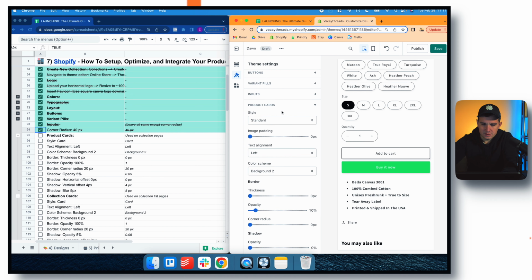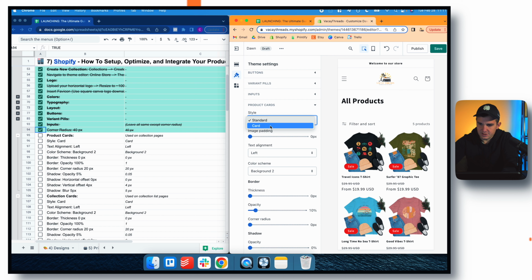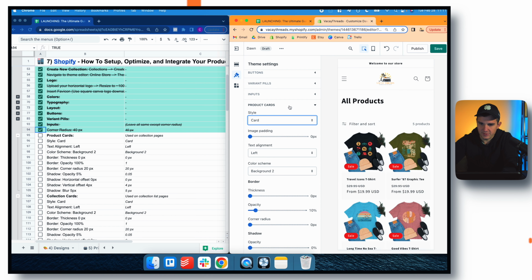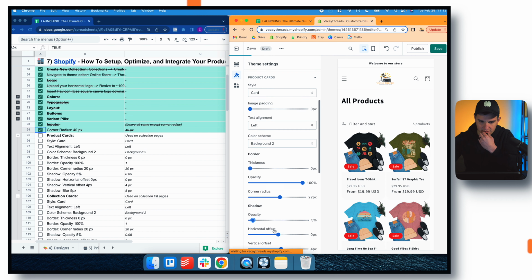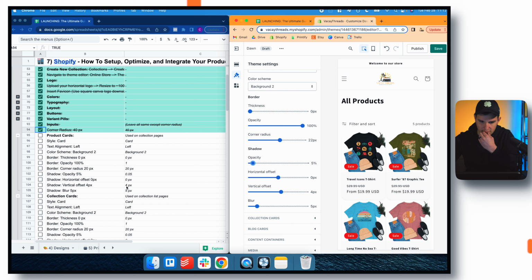Product cards. So these are used on the collection page. We want to use style card, and this is the page we're going to drive most of our traffic to. So we want to make this look really good. Product cards, style card, text alignment left, background 2, border thickness 0, opacity 100%, corner radius 20, shadow opacity 5%, horizontal offset 0, vertical offset.